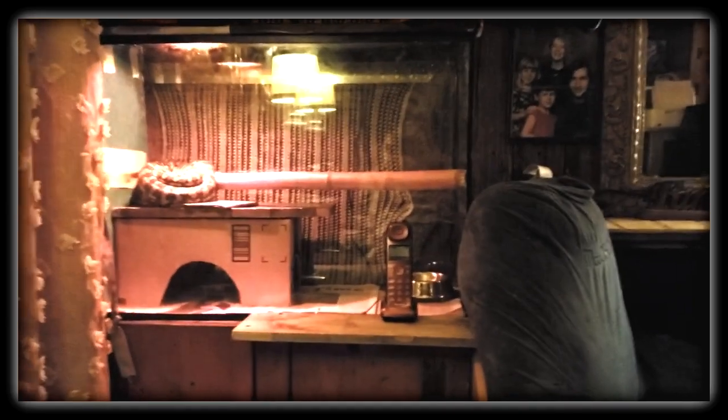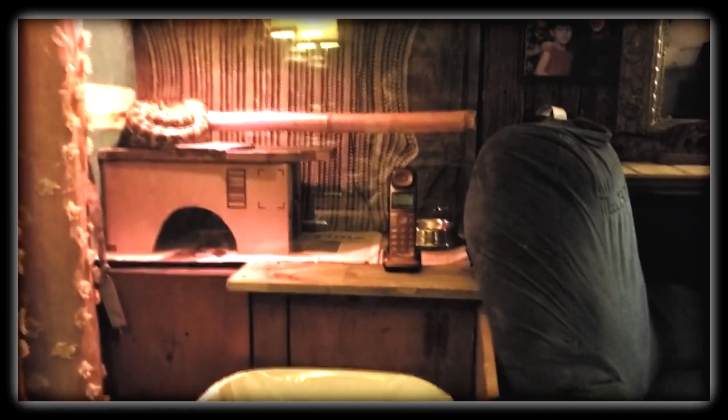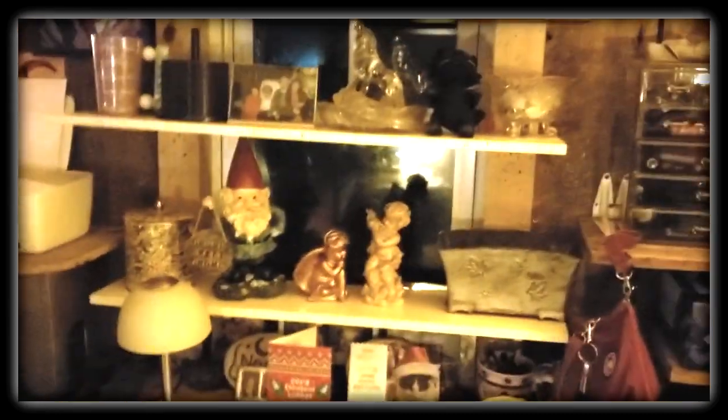Let me do a quick tour through the house so people can see how I got it all set up for winter with all 21 of my snakes. That's Jasmine up there, sunbathing. I moved her back over behind the door. And my monitor and my day bed. This is where I spend all my time with my snakes. Chewy, resting under his heat light.